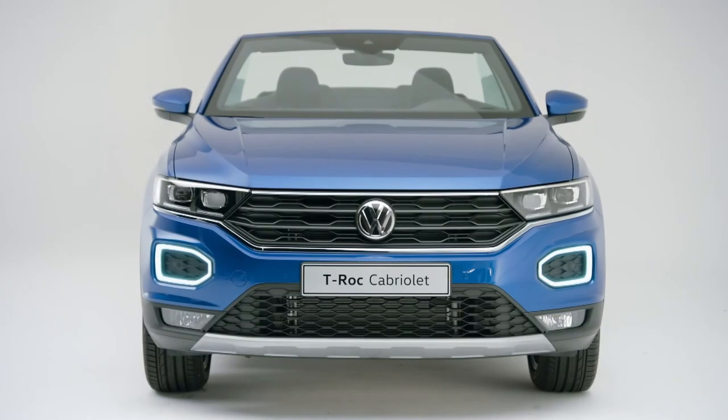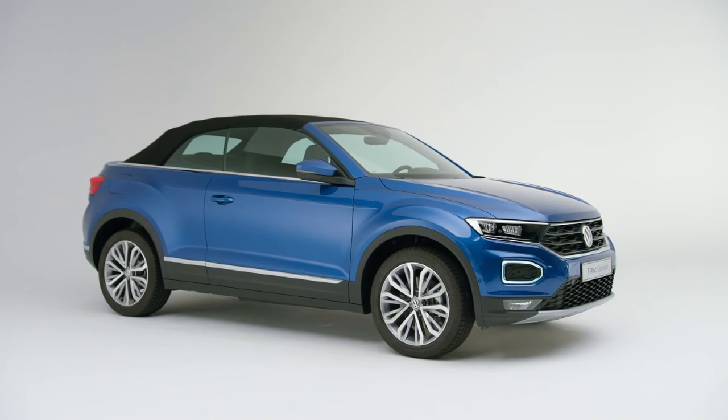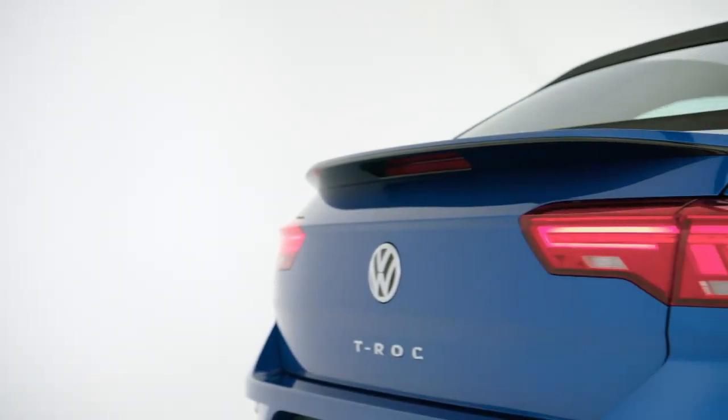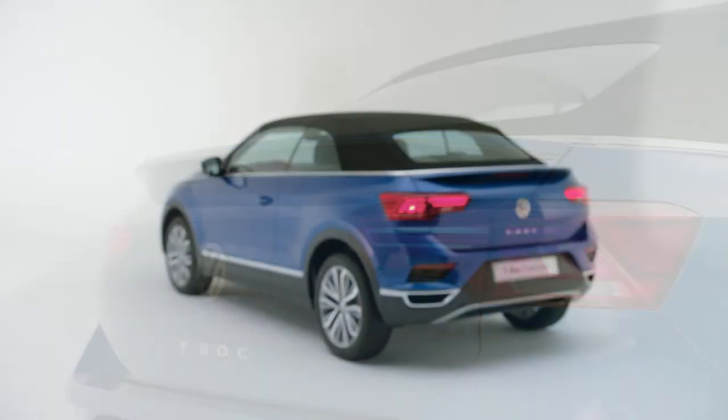With the T-Roc Convertible, Volkswagen has once again dared to try something new. It looks to be a worthy successor to the Golf convertible, though prices have yet to be announced.